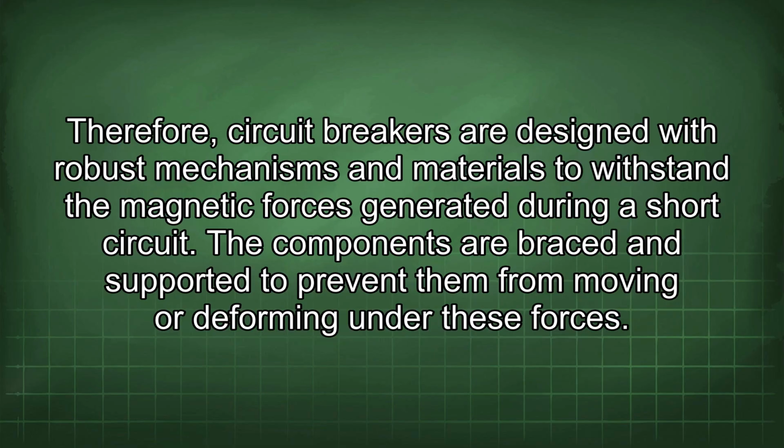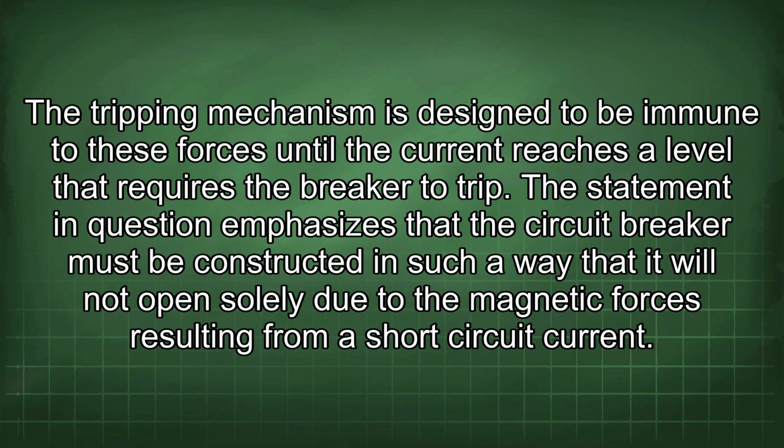Therefore, circuit breakers are designed with robust mechanisms and materials to withstand the magnetic forces generated during a short circuit. The components are braced and supported to prevent them from moving or deforming under these forces. The tripping mechanism is designed to be immune to these forces until the current reaches a level that requires the breaker to trip.